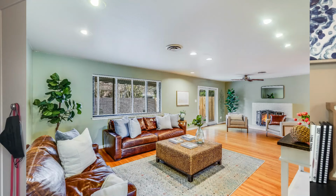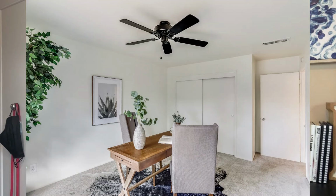A survey by the Real Estate Staging Association found that staged homes sold faster and 73% sold over list price. I can refer you to a local stager or offer insights and suggestions if you prefer the DIY route.